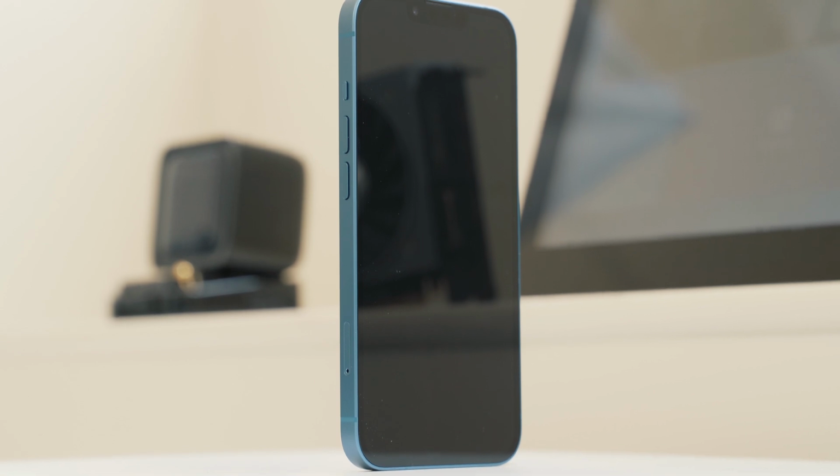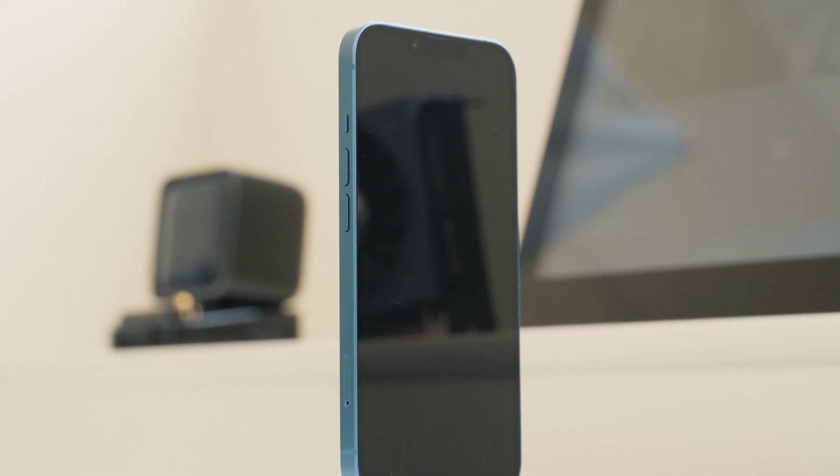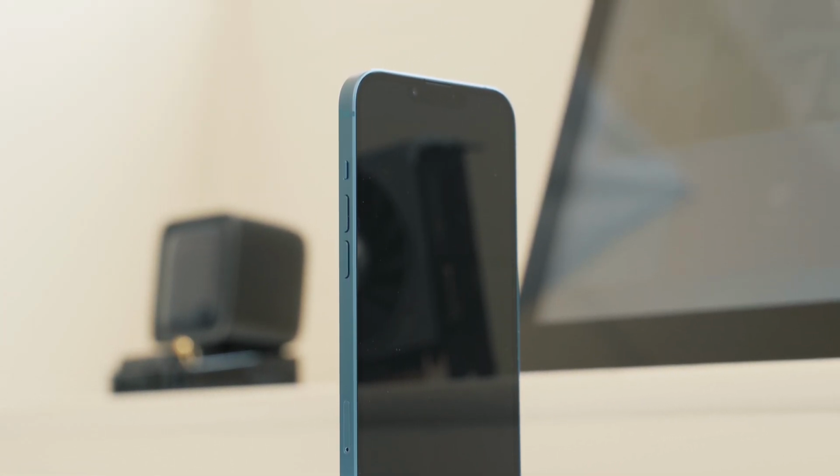No, 5 to 6 hours of on-screen. I'd say I'm getting about an hour and a half more of usage with the new iPhone 13. It's nothing major, but it's definitely better. Not that 2.5 hours that Apple was talking about. For me, it's more like 1.5 hours better.